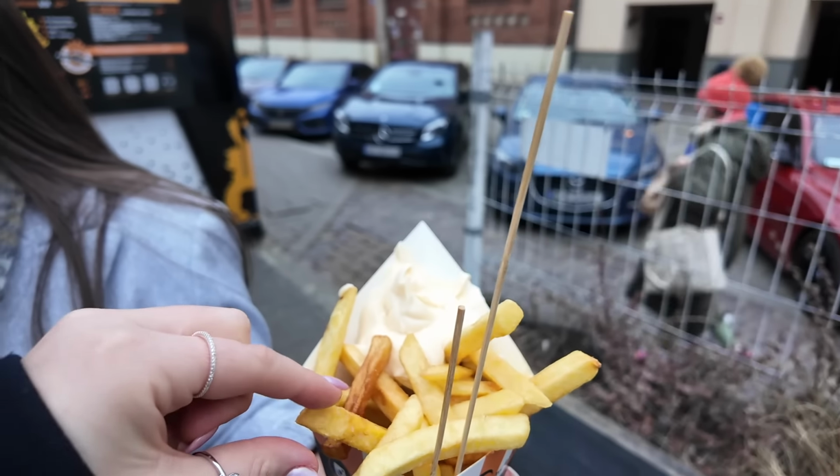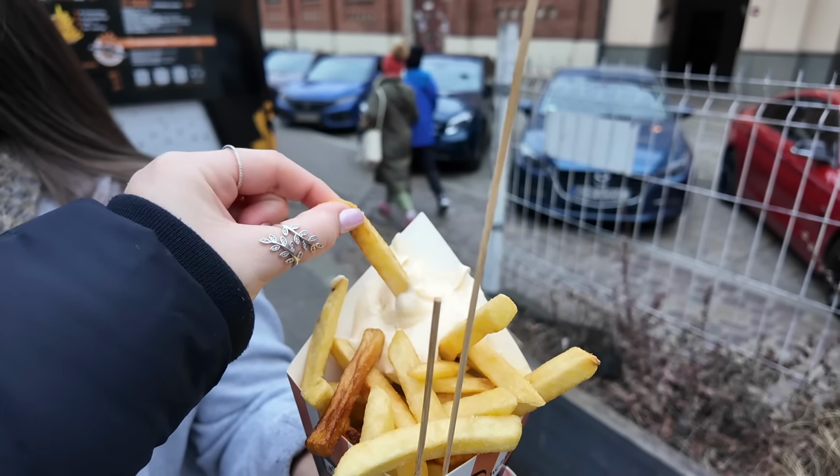I didn't realise they were going to put the mayo directly in the cone. Oh, these are filling a hole, these are so good.